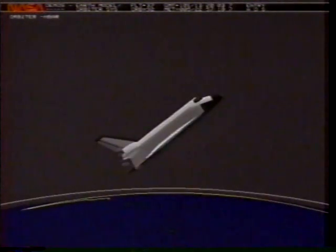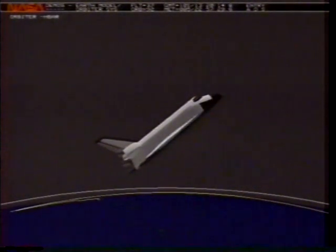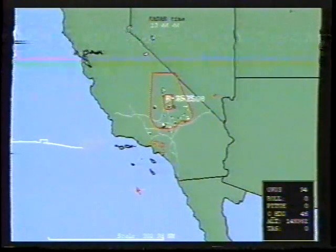Processing systems officer reports that the entry software is now in Ops 304. That is the entry phase of the flight. Long-range optical cameras at Vandenberg now sighting Atlantis as it approaches the west coast of California. Propellant officer reports all of the reaction control system jet residuals look good. Flight dynamics officer reports that runway 33 is still go. Winds are within limits.